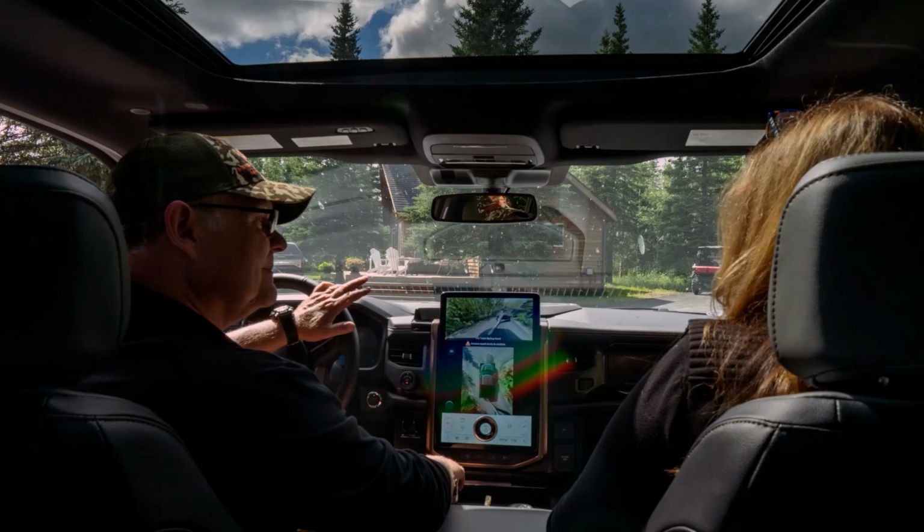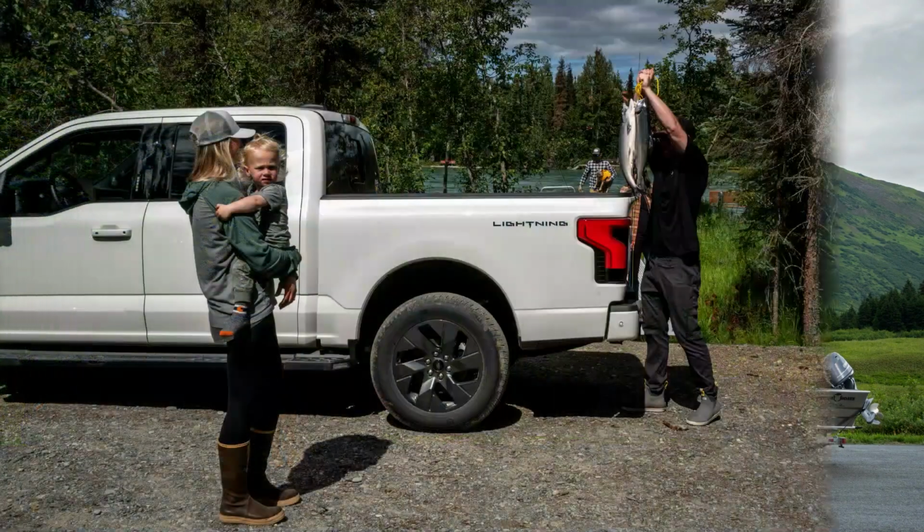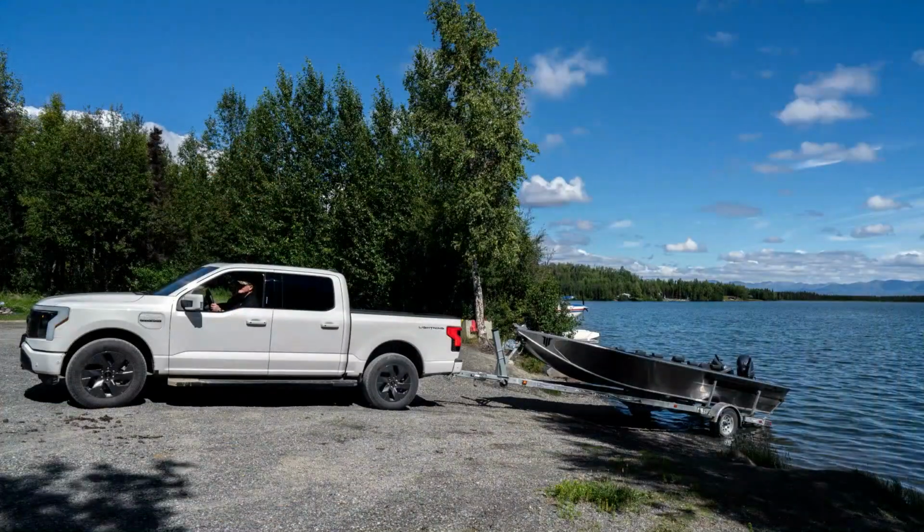All right, so we're here today with Jeff Head. Jeff is a Ford F-150 Lightning owner up in Alaska. Now, it gets cold in the winter here in New Jersey, but not Alaska cold. So I thought I'd talk to Jeff a little bit about his experience so far. So Jeff, why don't you tell us a little bit about you and your Lightning and how cool it is up in Alaska? Sure. So again, my name is Jeff Head.